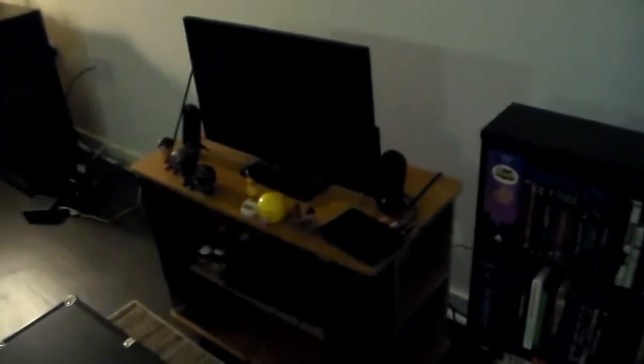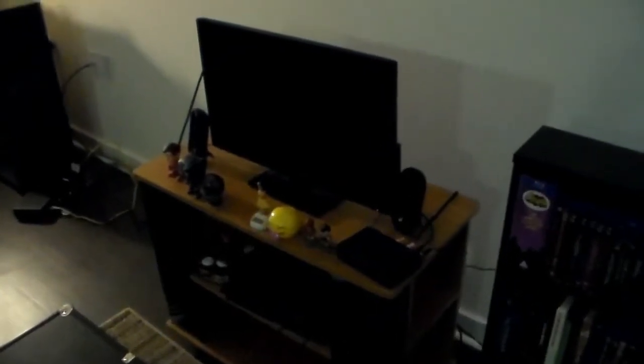So we'll go down right here. We have of course the entertainment system, which has the lovely TV and the Blu-ray / DVD combo player. Nothing really too fancy. This is just a 24-inch TV that I've had for about 5 years, and it's been running pretty much smoothly for its time.